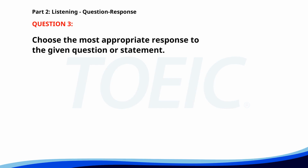Number three. Whose book is this on the table? A. It's a fascinating read. B. It's Lisa's. C. Yes, I have seen it. The correct answer is B. It's Lisa's.